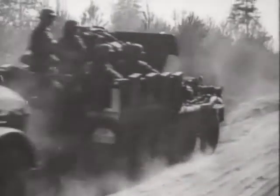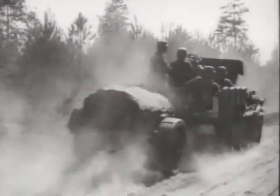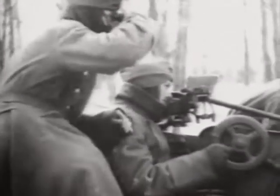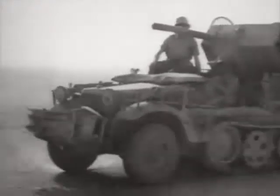The principal disadvantage of this type was that the crew were totally exposed to enemy fire, steps to give the vehicle a modicum of armour protection not being taken until late in the production run. An armoured cab was provided for the driver and a shield for the flak gun.